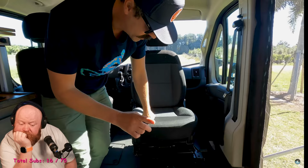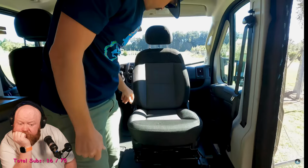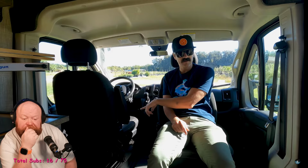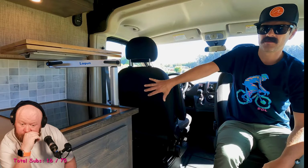It's important to note that not only did we install the slider, we also installed a seat lowering kit. So the driver's side does not swivel, and yet they're both the same height. And that is just to make sure that the passenger is nice and comfortable. You could easily install a swivel and a lowering kit on the driver's side as well if you want. The reason why we didn't do that is because there's so much kitchen working and storage space back here. It just felt smart to leave that open.